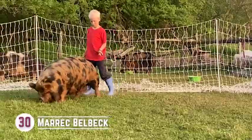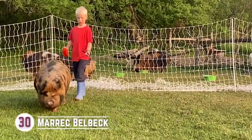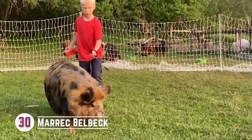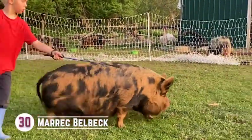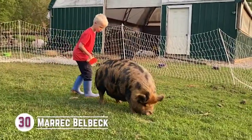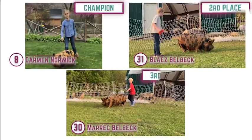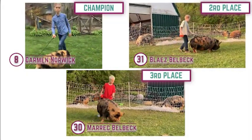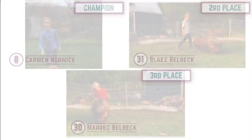And then we are going to conclude with entry 30, just as this gentleman seems to be dictated a little bit more by the pig's movements than actually being proactive with those movements. But a really nice first heat of little piglets showman, and we'll then move on to the junior showman.